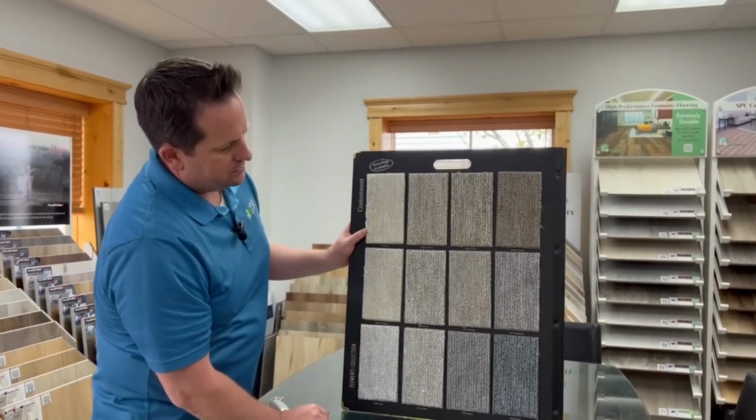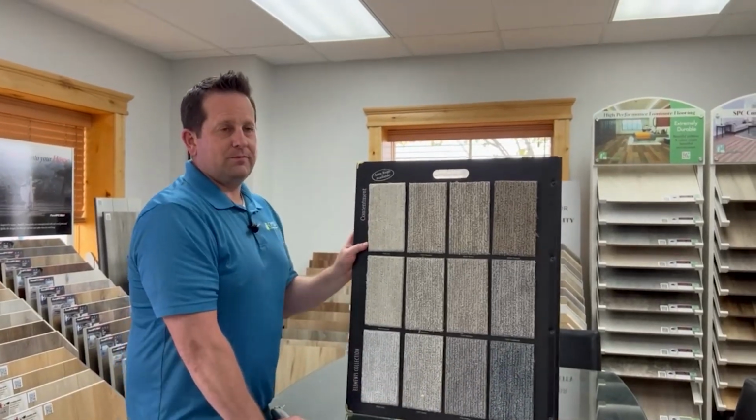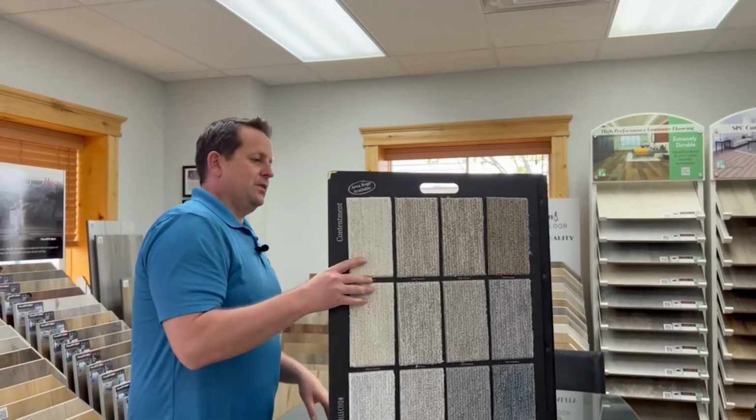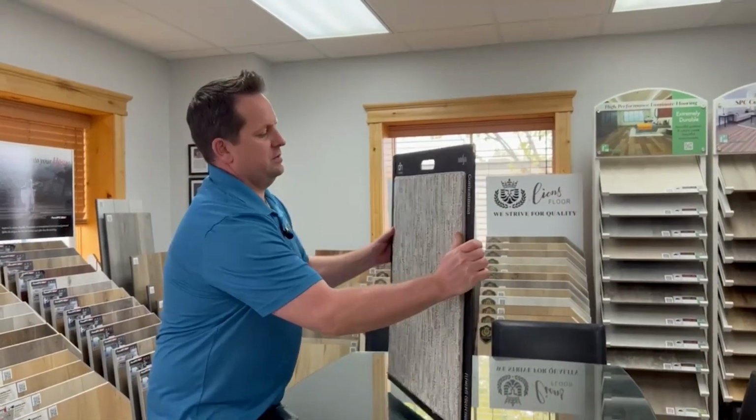These colors are nice. I like how they do the blues. I'm a little partial to blue. I like blue. I live in the Boise, Idaho area. I do like Boise State. So, but yeah, this one's Contentment.